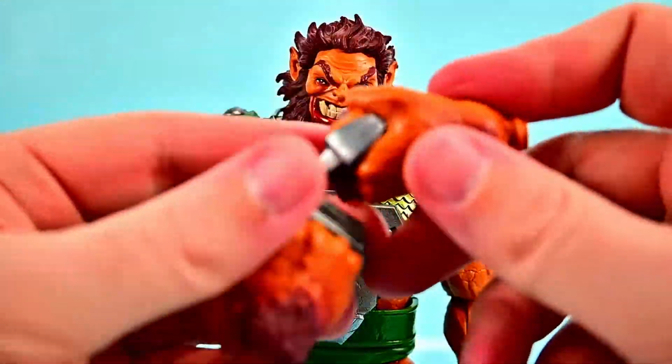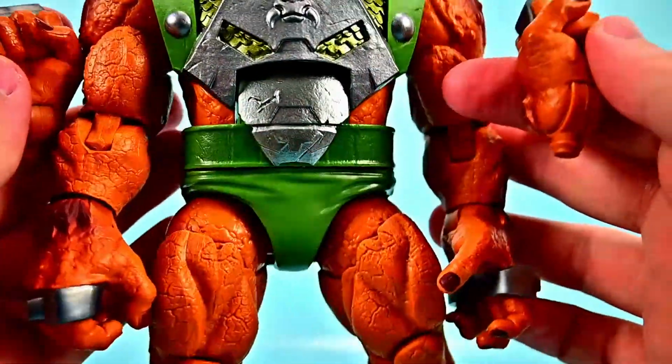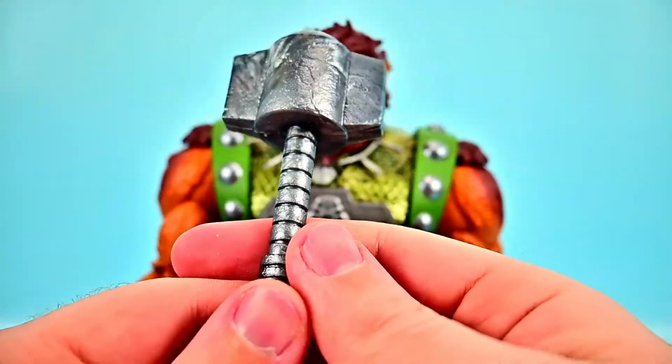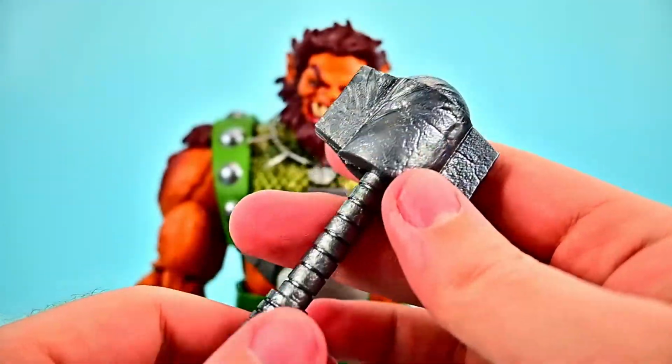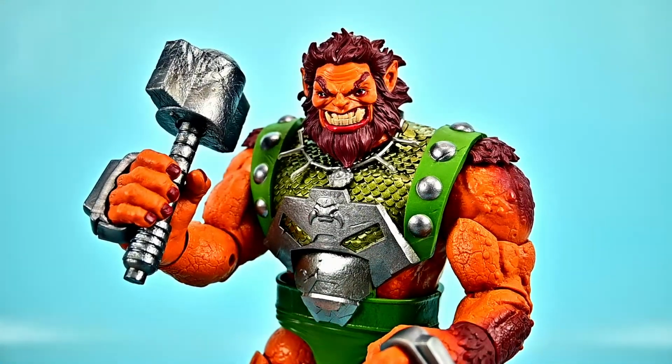He comes with an additional set of hands, so his hands are in fists this time, so there he can be using his pounders, where the other ones have like a grip and an open hand. But with that grip hand, we can also give him his hammer design, so he has like his rock troll hammer there, all in silver, which looks pretty cool there, that we can put into this grip hand. So there he's got the hammer now that he can face off with Thor.